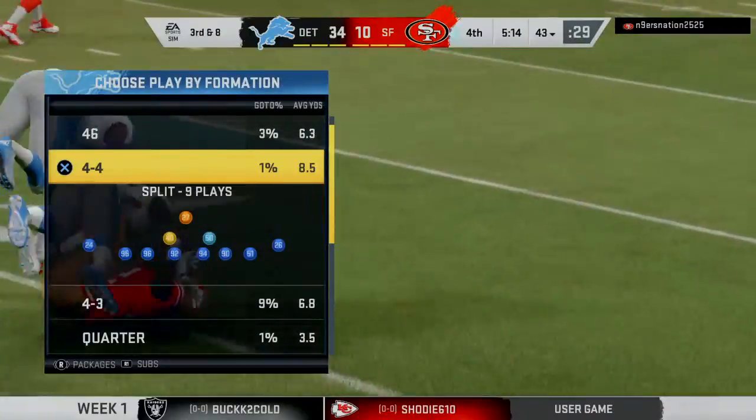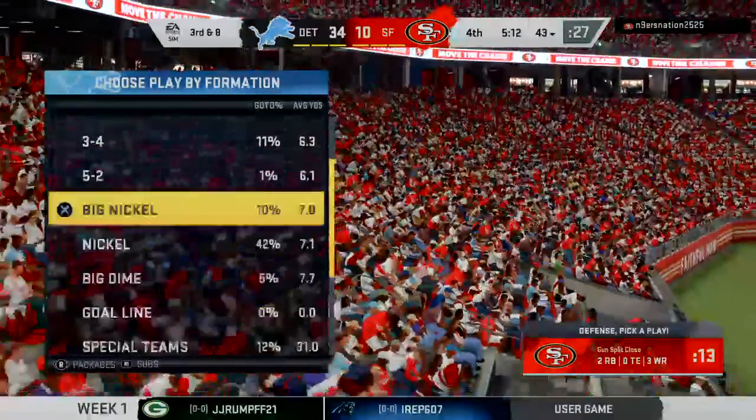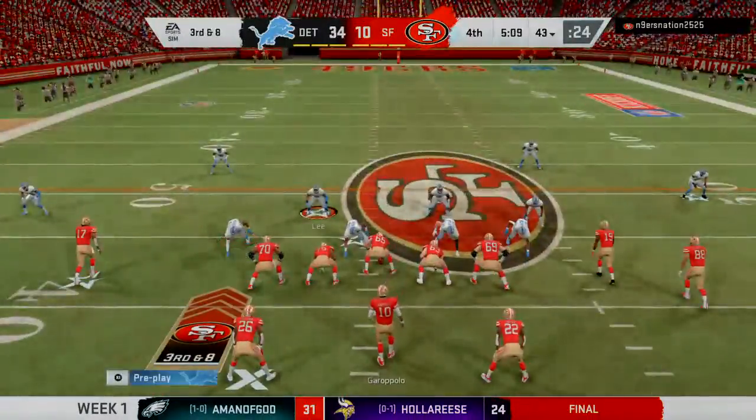They're growing a little restless here in the second half. And I think they've just got to look at how they're trying to move the football. Yeah, you want to run it, but maybe you spread it out, maybe some swing passes that can take the place of runs and give you a little more space.